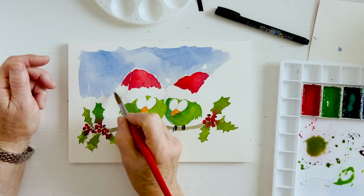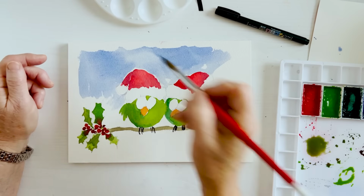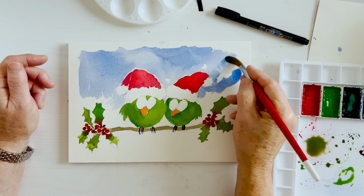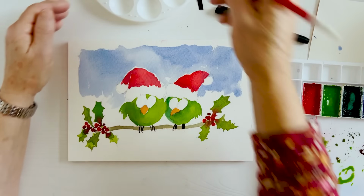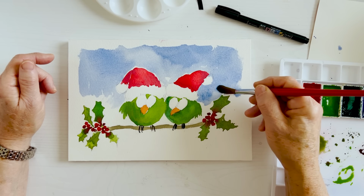Depends whether you want daytime birdies or nighttime birdies, really. I think mine are going to be daytime birdies. But it might be snowing, you know, so we might put some snow on at the end.